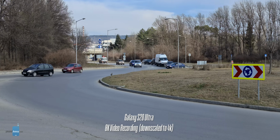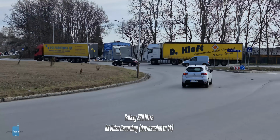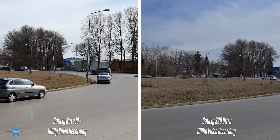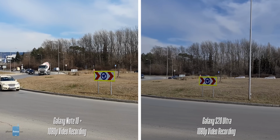When it comes to video recording, the Ultra definitely has the upper hand though, be it only for the ability to do 8K definition or to employ usable 5x zoom while recording footage. For all intents and purposes, however, the video stabilization, the details and smoothness are top-notch on both phones and very close if we compare the most used mode, 1080p at 30 frames per second.